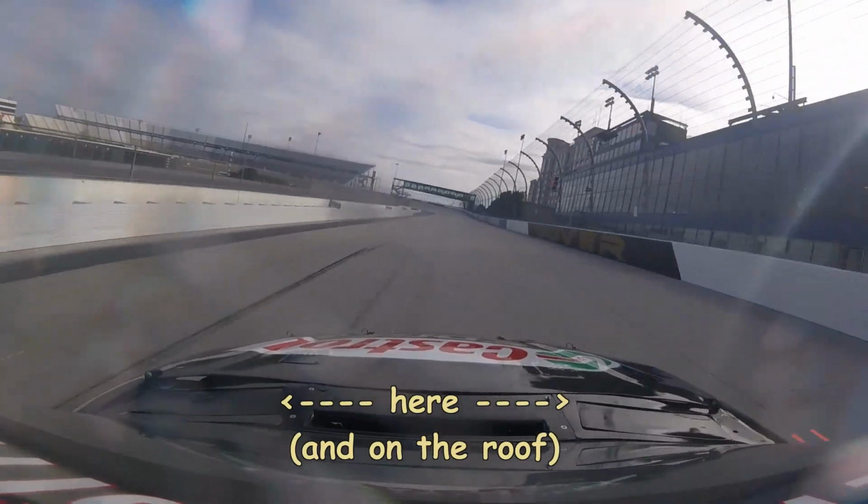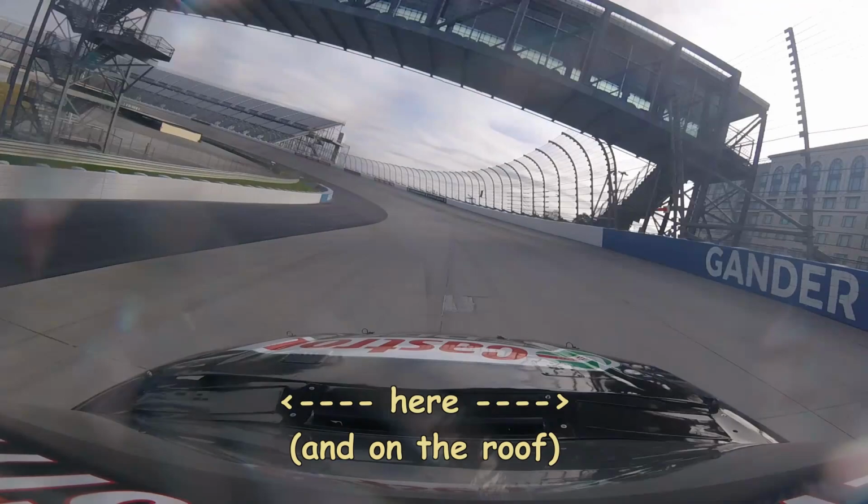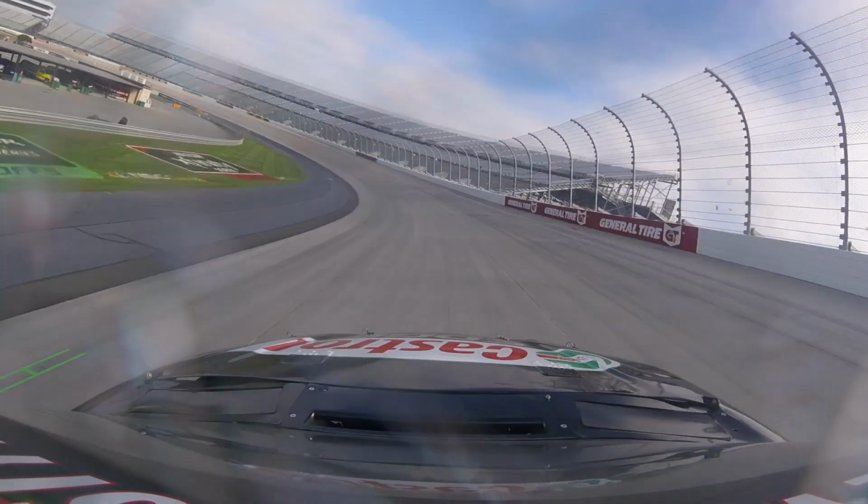If a car skids sideways, doors on the hood and roof pop open to let air pressure underneath flow out. It prevents the car from getting airborne if and when it spins.